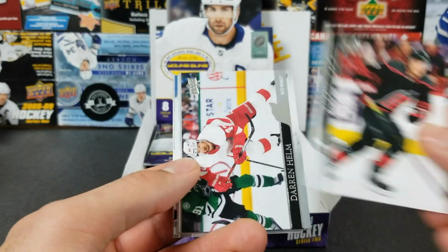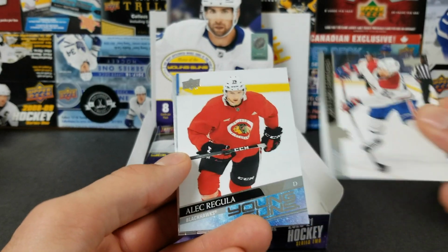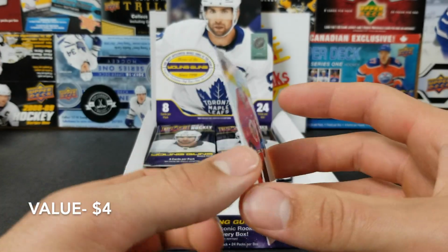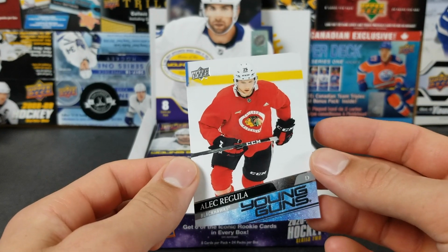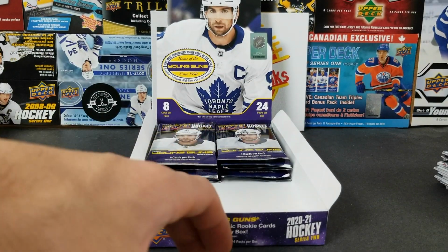Let's see. Warren Fogle, Darren Helm, Sam Steele, Arturi Lekkonen. Oh, no. Alec Regula. Practice jersey, eh? Interesting. So he hasn't probably played too much. Defensive prospect. I don't know. Probably not too much value in that one, but there we go. It's our second Young Gun.